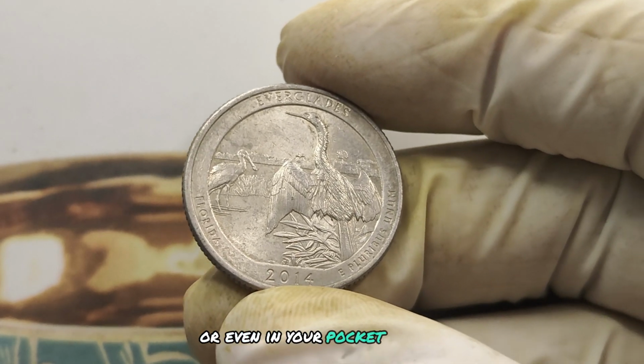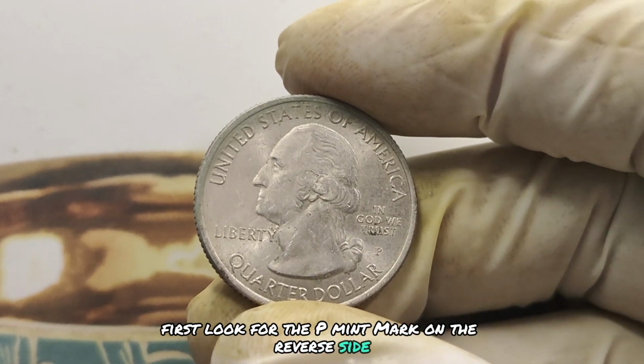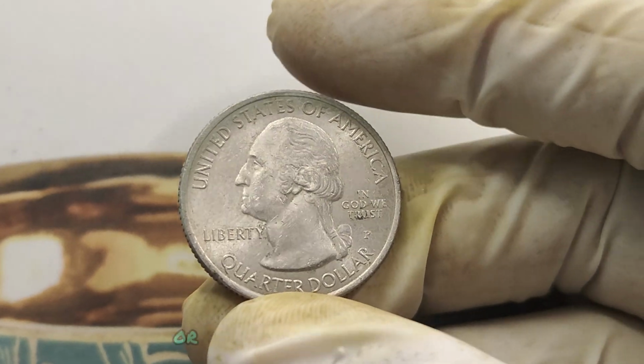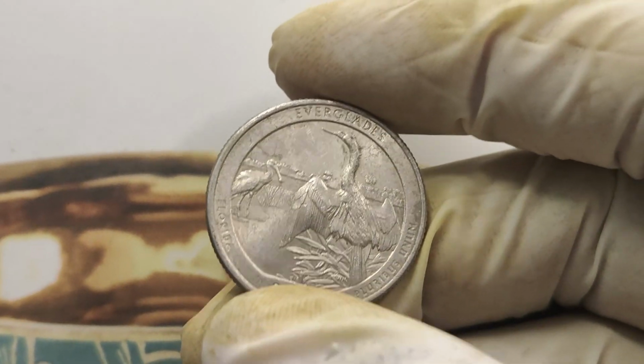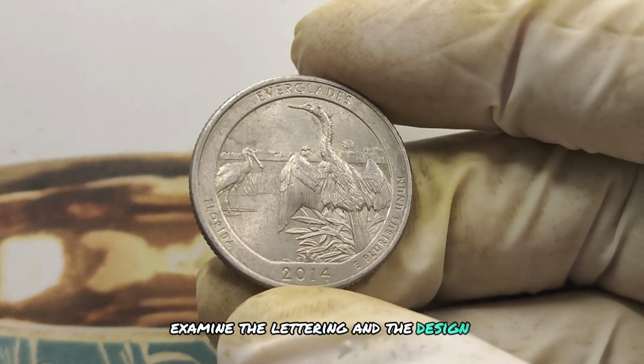Now, let's talk about how you can identify a rare 2014 P quarter in your own collection or even in your pocket change. First, look for the P Mint mark on the reverse side, just under the eagle. If the coin shows signs of unusual doubling or misalignment on the reverse side, that could indicate the double die error. Examine the lettering and the design closely.